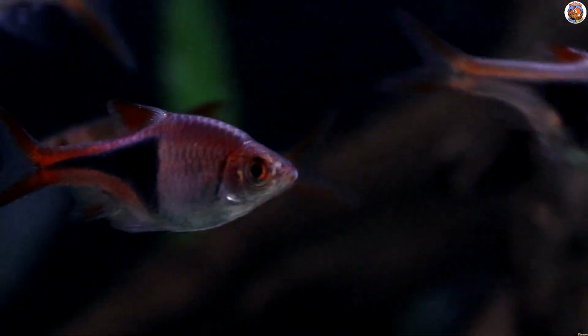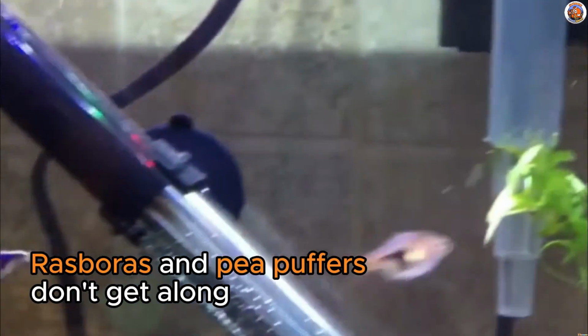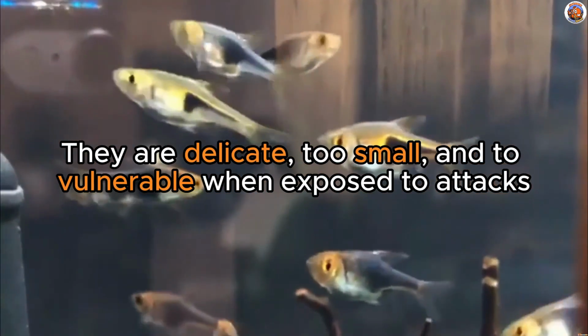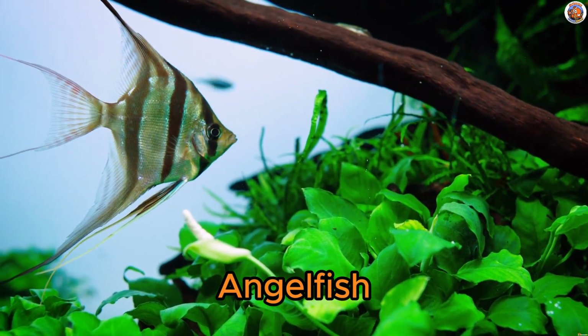Peaceful in nature but can't be paired with aggressive creatures, these are the Rasboras. Rasboras and pea puffers don't get along because they become easy targets for the puffers. They are delicate, too small, and too vulnerable when exposed to attacks, so don't risk adding them to your small but deadly pea puffers.